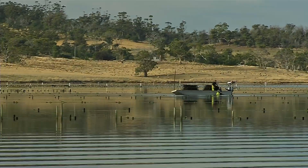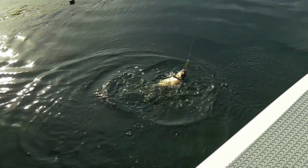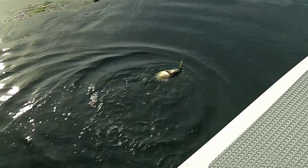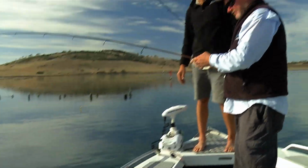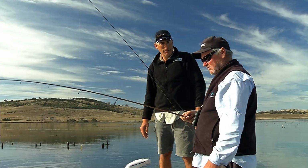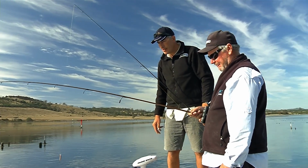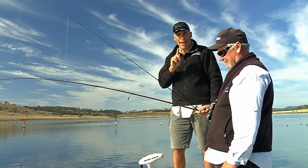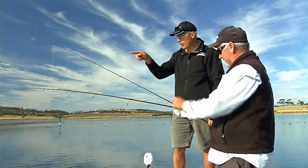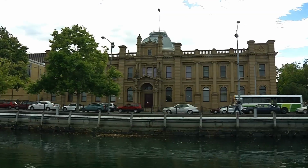The bream are in the oyster racks for no other reason than they present plenty of food and structure to hold food. Well, all the basics that you need for fish, structure, and then you've got food there as well. So it's just a perfect scenario. All right, so the tip is have lots of money if you're going to throw these sort of lures at those sort of things. Now it's time to get down and dirty in the big city.